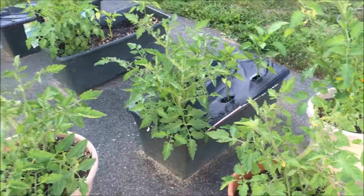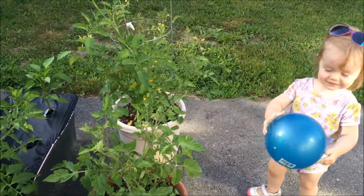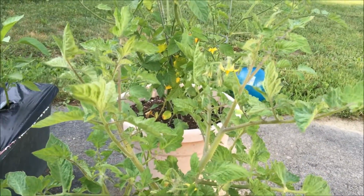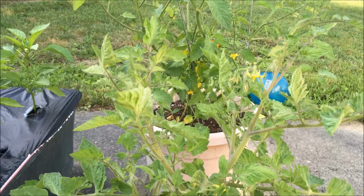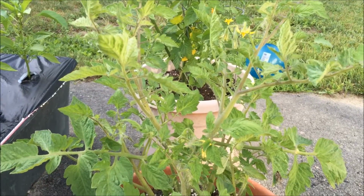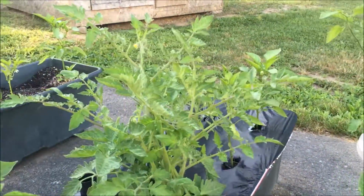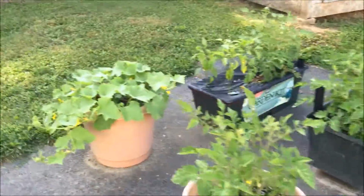All of the Roma plants are doing really well. Some of them are starting to flower. I planted them a little bit later, so they're going to obviously flower and produce fruit later. But they all look really healthy, which is good.